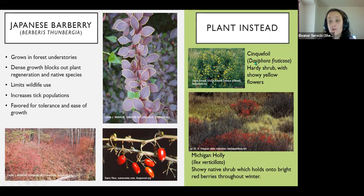If you want something you never have to touch, this cinquefoil is a really good choice. It is native. I see it just as frequently in some of those commercial plantings where they want something very easy, but it has these really cute little yellow flowers. It is native to Michigan. It's very hardy, and I have seen this growing on sand or growing in a wetland. It is not picky. So that's very nice.